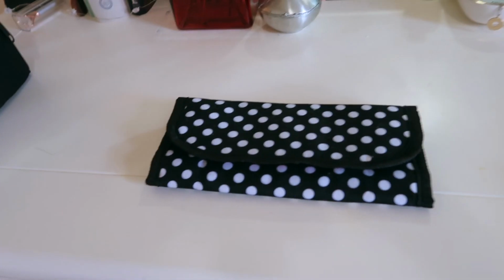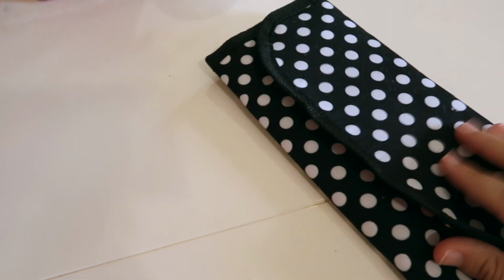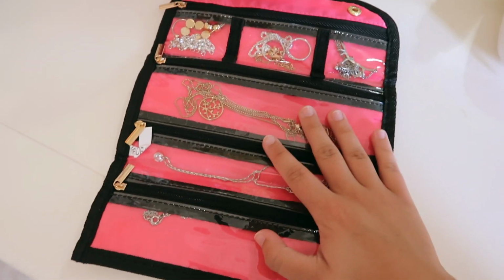So another little thing that I swear by when I'm packing for trips or for anything of the sort is little jewelry organizers. This one is literally from Walmart. It was probably like $5. It just has little buttons and it snaps open, and then it has all the little containers, or compartments I should say, for jewelry, and I love these things.